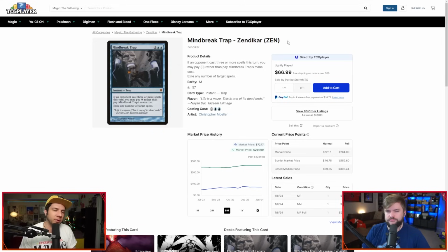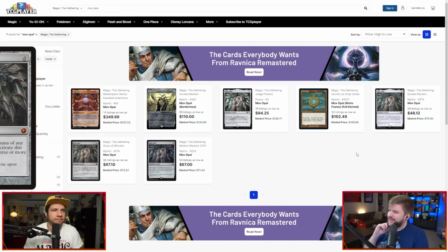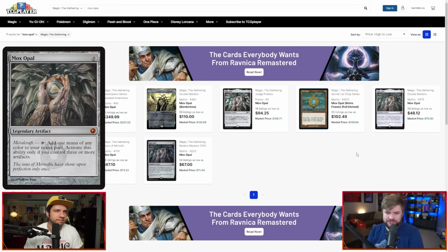And yeah, Vintage, there's a lot of different stuff that you could do with this card, and the one thing you should do with it is sell it. Jake, Mox Opal, we have had 5 different prints of this with 6 different variants. We got 2 different variants in Double Masters, our borderless and our standard, but it still holds a price of like $70 to pick up the cheapest version you can.